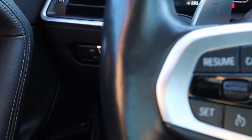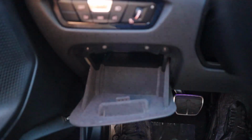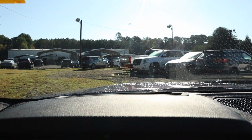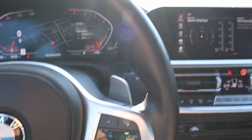And then over on this left side, we have the headlight adjustments along with a dimmer switch for the gauges, a little bit of a storage bin just underneath that. Also in the head-up display, you can also pull up the music. So you have favorites to pull up, as you can hopefully tell right there, just by pushing on this middle button over on the right side of the steering wheel.